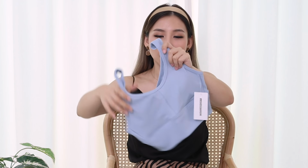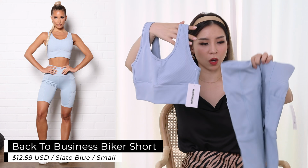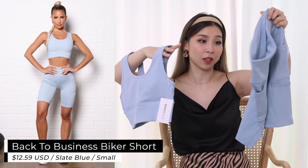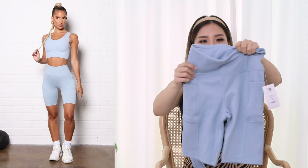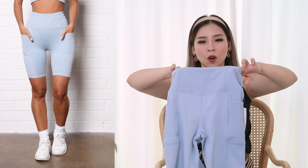Like, you know, those ones, I feel like the bras don't really hold you in, but hopefully this one, the material is a bit more sturdy. I also got the biker shorts. As you can tell, I want to get into biker shorts. This one is sold separately and it's made of the same ribbed material. This one actually feels pretty good. I feel like the material's thick enough just to hold my gut in.